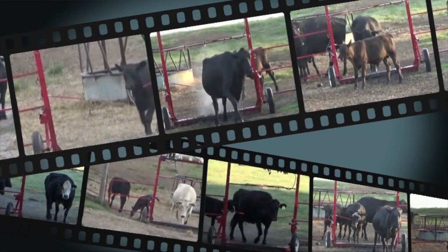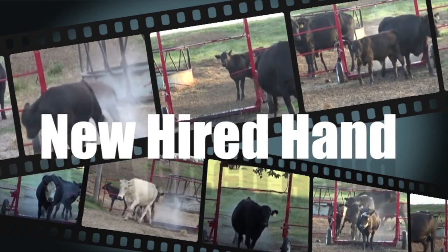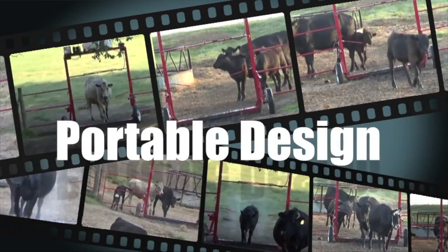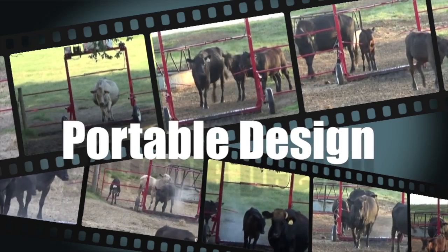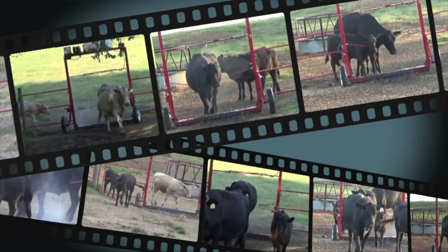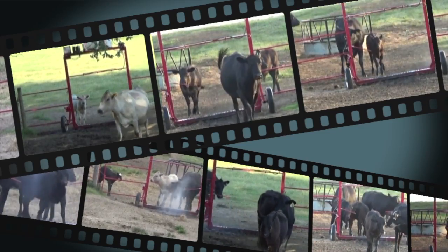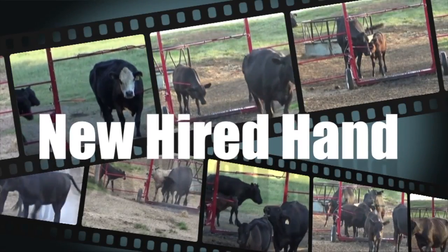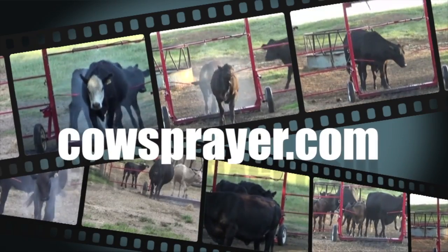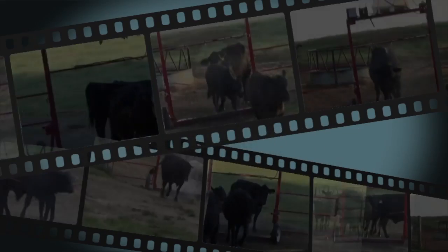Healthy cows start with the new hired hand automatic livestock sprayer. Rancher invented to provide an efficient alternative to pour-on and injectable parasite management systems. The portable design allows cattle to treat themselves head to hoof. Strategic device placement with pass-through activation technology takes the stress out of parasite treatment for cattle and the rancher, leaving more time to tend to other vital tasks on the farm. To learn more, visit cowsprayer.com. The new hired hand makes healthy cows easy.